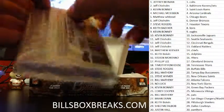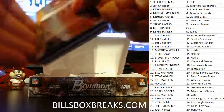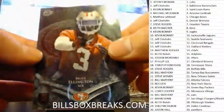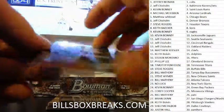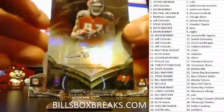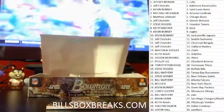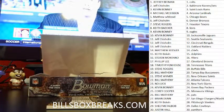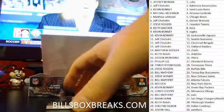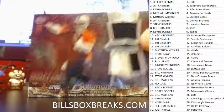Pack four. A Dree Archer. A Bruce Ellington. Prior. I can't believe it's taken this long to get our first Bucks hit. Sefarian Jenkins, or maybe we've had one. Can't remember. Out of 99 for the Buccaneers. Derek Carr, three color for the Raiders.